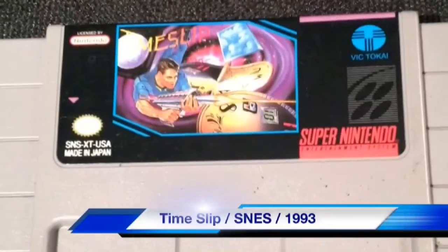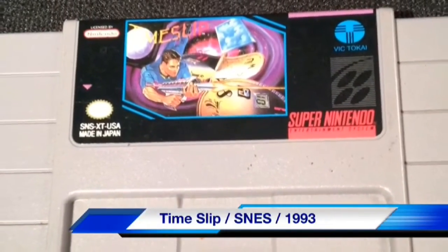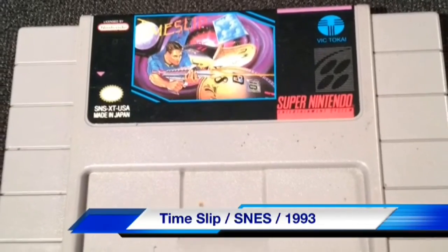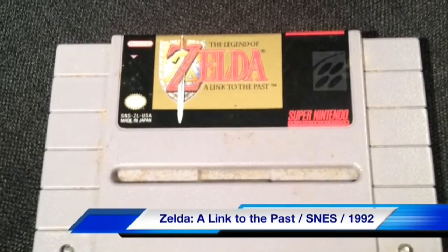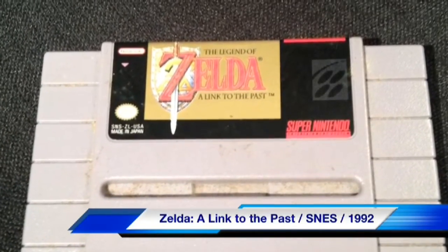Time Slip. I did play this one a little bit. It kind of reminds me of maybe the poor man's Contra. Not as good, but still, it's enjoyable. It's not the worst game I've ever played. And then an absolute classic here, one of my favorite games of all time, Legend of Zelda: A Link to the Past. And we will jump into Nintendo 64 now.